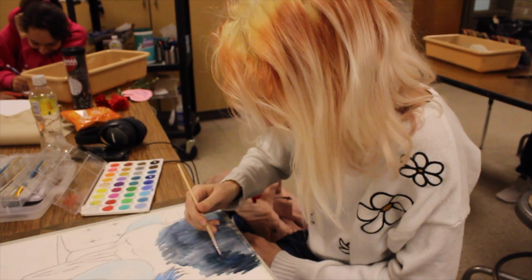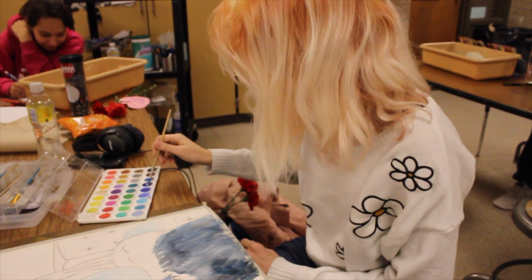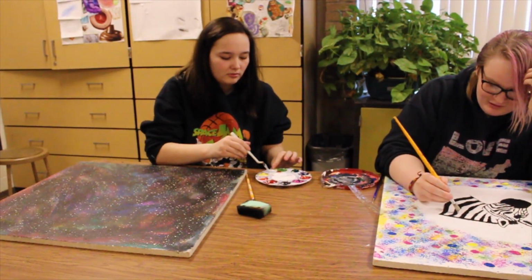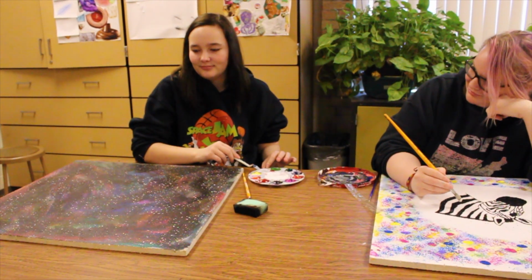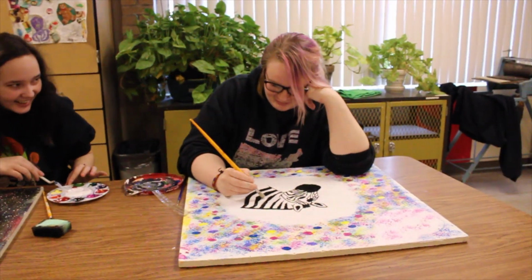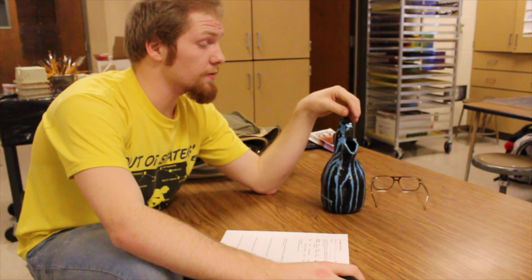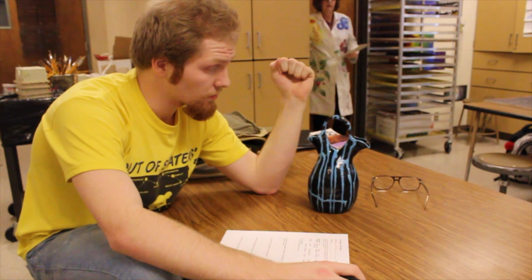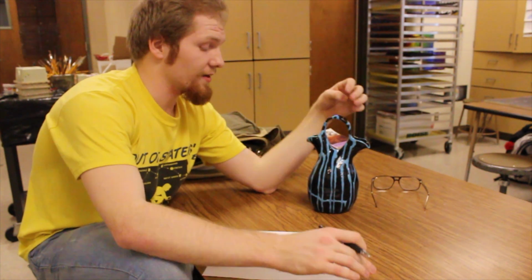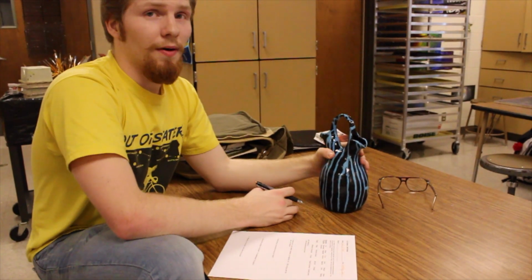Okay, Kayla, what's your favorite part about this class? The freedom of doing whatever you want with art. So what are you doing for your ceiling tile, Bella? A galaxy. Cool. Awesome. And you're doing a zebra. Yeah. What is your project right now? I have three. This one is my Native American wedding jug, made of clay. It cracked and I'm sad. Okay, what's your favorite part about art portfolio?